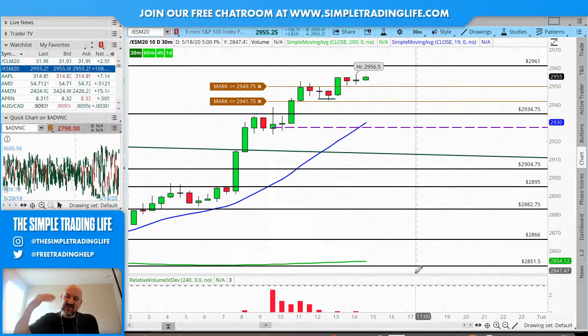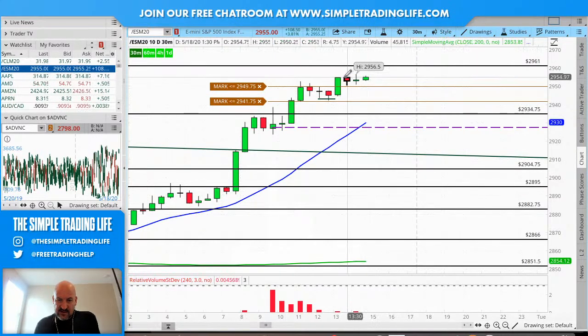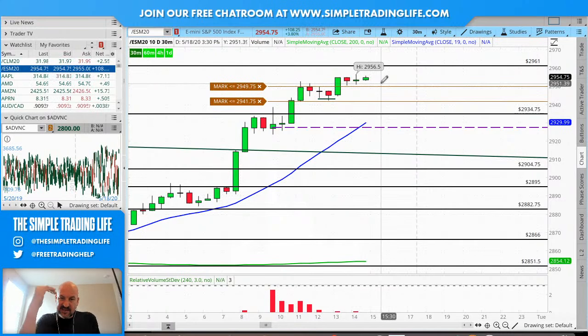I like it to be 2 or 3 ticks above, because a lot of times what'll happen, just like here, it comes right up to the top and then rejects. Or here, barely pokes above and rejects. So I personally like to see it 2 or 3 ticks above or below if I'm entering. And even at that, it's not always guaranteeing that you're going to get the move.